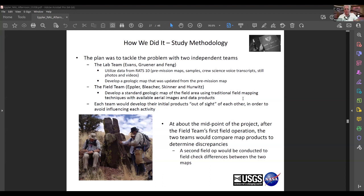And the key thing was it was independent. We didn't know what the lab team was coming up with. The lab team had no idea what we were doing in the field until a whole year into the project, because we didn't want each other contaminating the other guy's ideas.